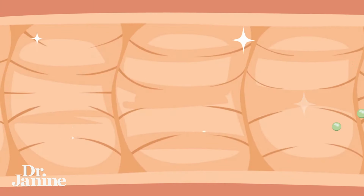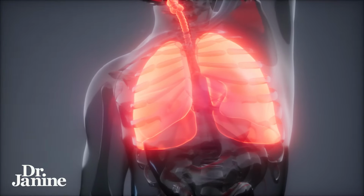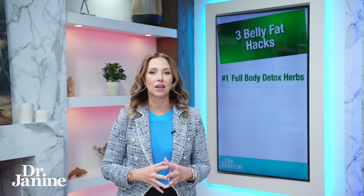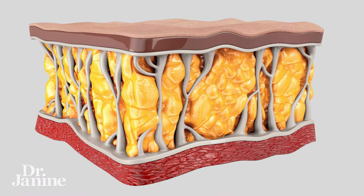So using specific herbal medicines to really target your liver cleanse, your lung cleanse, your digestive tract, your skin, your lymphatic system, your blood. Doing that good full body detox really does help to eliminate that extra fat that you may be holding on to.